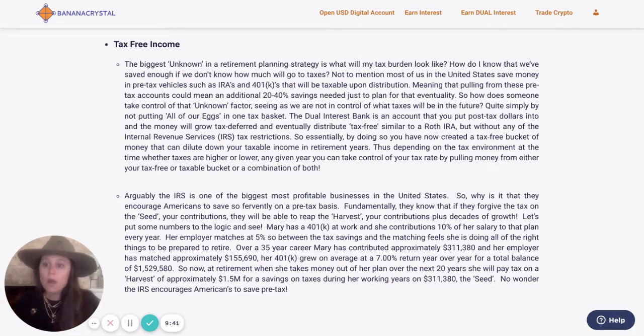So for example, recently had a client put in $1 million into a plan. In his retirement years, in tax-free income, he'll take I believe it was about $50 million in tax-free income because, again, he chose to pay the tax on the seed to forgive his harvest. So he has the forward thinking of, hey, taxes could be higher in the future. Also, I'd much rather pay tax on the seed so my harvest can grow and I can have tax-free income in my retirement years.